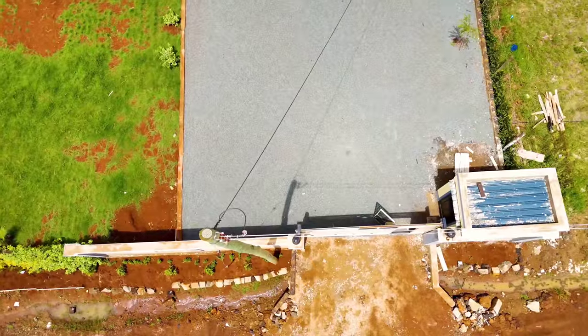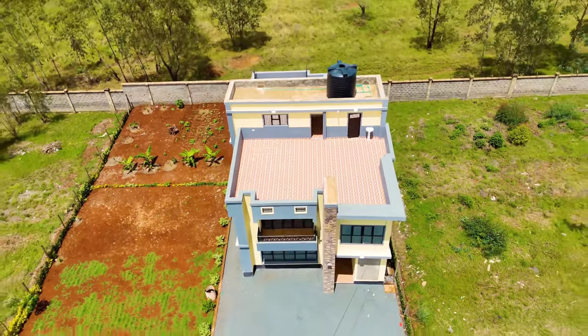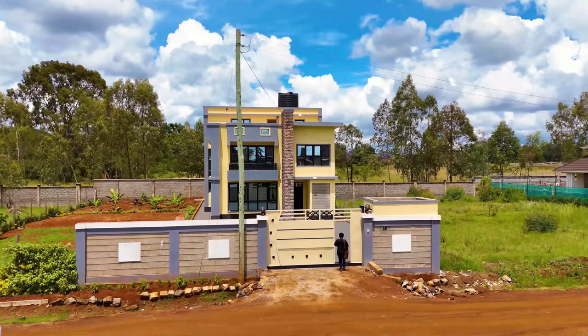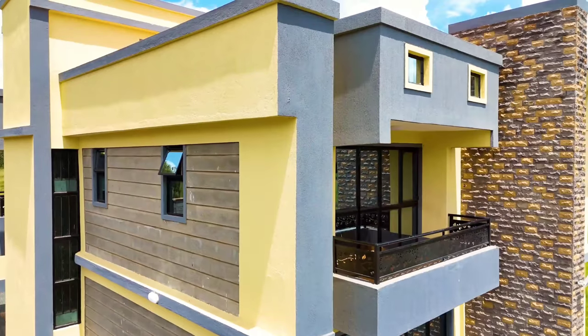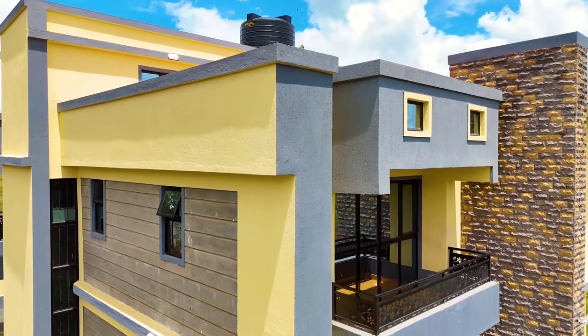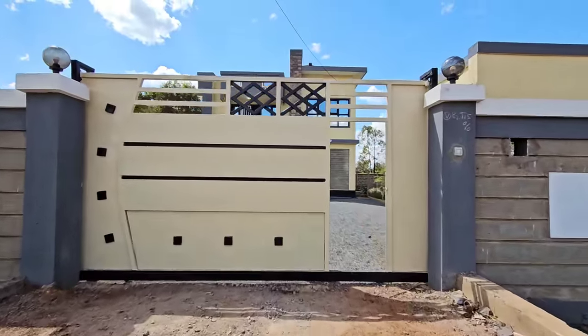A beautiful two-story home, and from the rooftop terrace, it offers beautiful panoramic views embracing both the surrounding and the wider perimeter of the surrounding area. I hope you understand what I'm talking about, but stay tuned, you'll see what I'm talking about in a few. Let's do this.